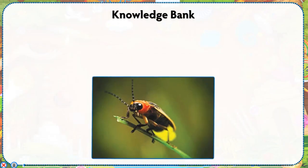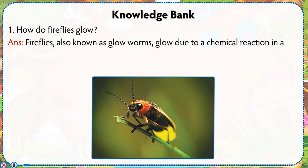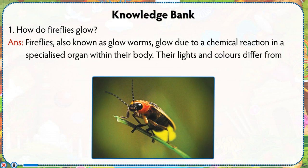Knowledge Bank. How do fireflies glow? Answer. Fireflies, also known as glowworms, glow due to a chemical reaction in a specialized organ within their body. Their lights and colors differ from species to species.